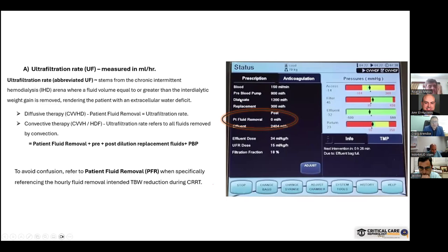So we can talk about ultrafiltration rate, and as I said, everyone understands what ultrafiltration is. But in CRRT, in particular, when we're using this machine, we will talk specifically about patient fluid removal. And that is to avoid confusion when we are specifically referencing the hourly fluid removal intended for total body water reduction.